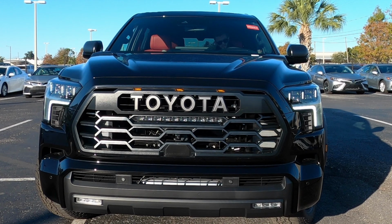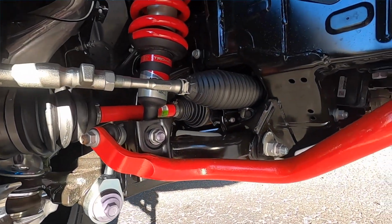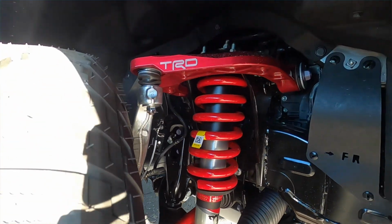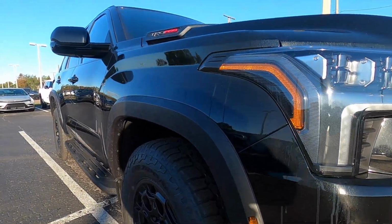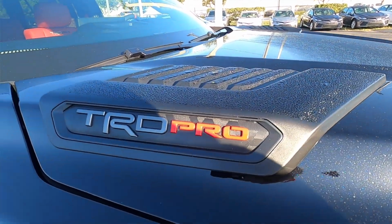Why do I say that? Because we have 1/4 aluminum skid plates from TRD, internal valve shocks, which give us an increase in clearance to over 9 inches, which is the best of all the Sequoias. The sides flare out. You get a pattern texture with the amber lights because of the width of the exterior.